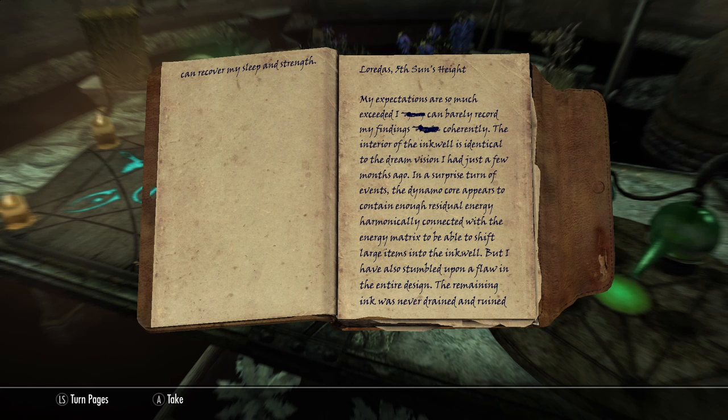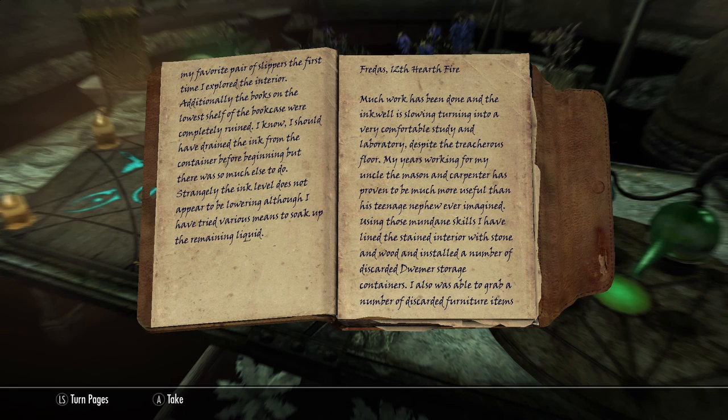The remaining ink was never drained, and ruined my favorite pair of slippers the first time I explored the interior. Additionally, the books on the lowest shelf of the bookcase were completely ruined. I know I should have drained the ink from the container before beginning, but there was so much else to do. Strangely, the ink level does not appear to be lowering, although I have tried various means to soak up the liquid.